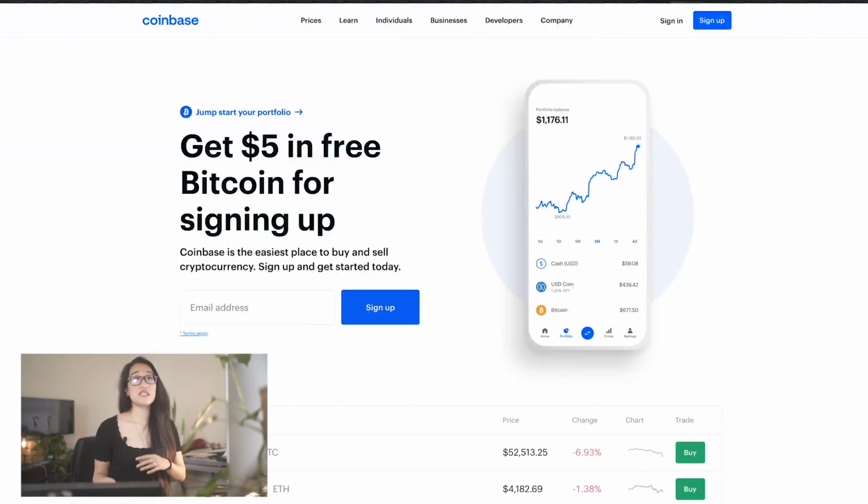You can head over to exchanges like Coinbase to get started trading and buying cryptocurrencies, specifically Tezos for this case. And we'll have a link down below if you want to sign up and get some free Bitcoin. I would recommend getting 1 or 2 Tezos to start, so like $10 to $20 worth, and then transferring it over to your Temple wallet.